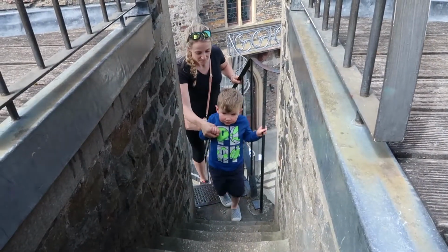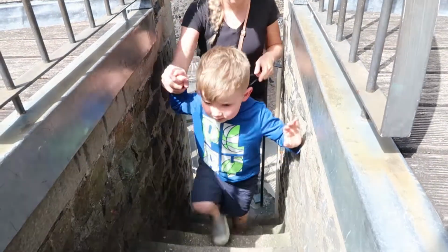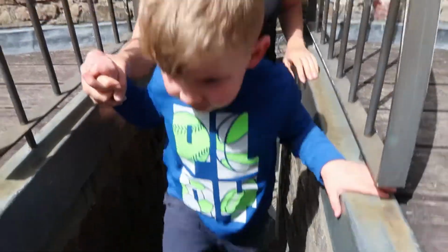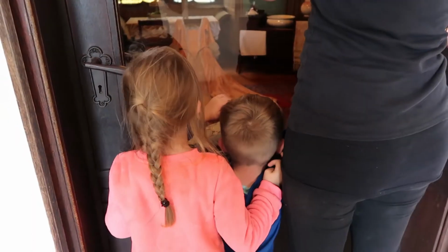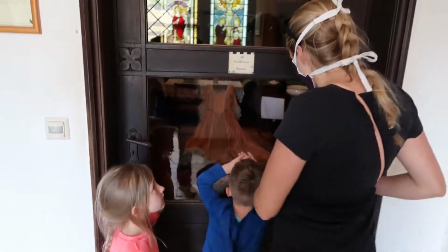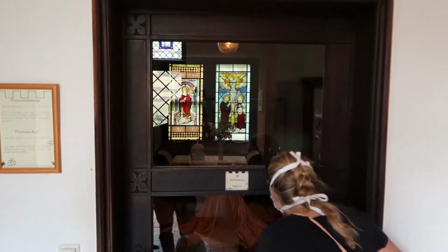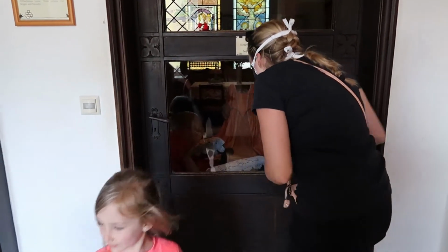You saw a dragon? Yeah. There's a dragon in this little area right beneath us. Are you kidding me? Oh, you're so pretty. Savannah, you would look so pretty in that dress. Yeah. You're a princess too.